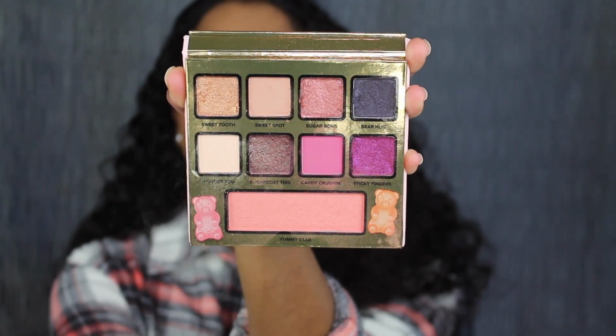Using that same brush, I'm going to dip into the shadow in I Choose You. Again, I'm getting quite a bit of fallout. Apply this right underneath that first shadow just to soften out that bright pink a little bit. Again, going back and forth, doing windshield wiper motions. I like how adding that shade diffused the look a bit, compared to the other side where it's a little bit too vibrant. Again, doing the same thing.